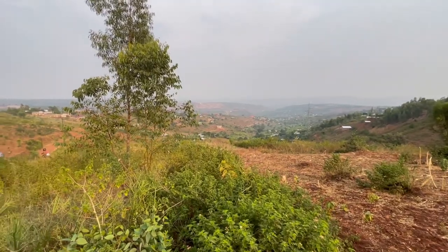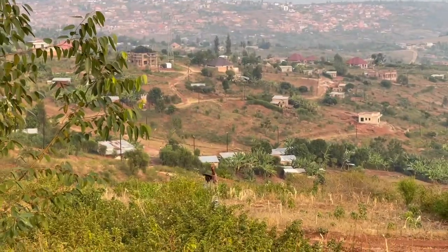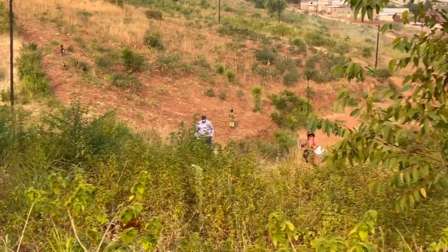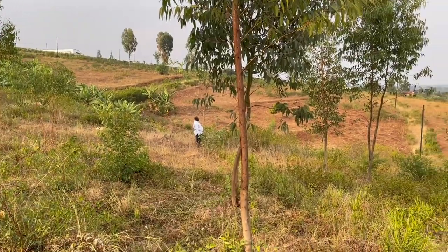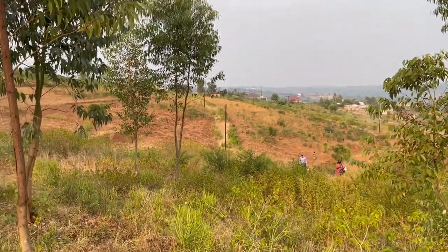Okay guys, so this is the plot. As you can see, there's one person over there. That's where the boundary is and where I'm at. And the other man over there, the lease is in the middle, and where that man is standing, it's about 30 by 20 ish meters. They're saying it's up to 600, but we shall see.